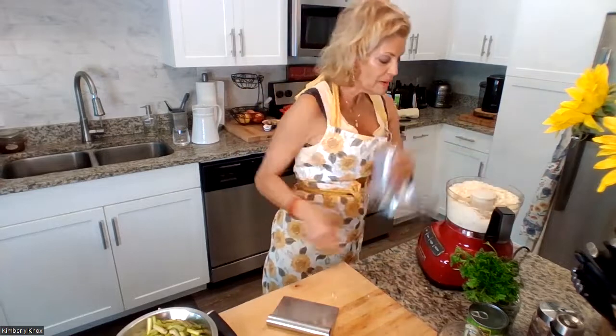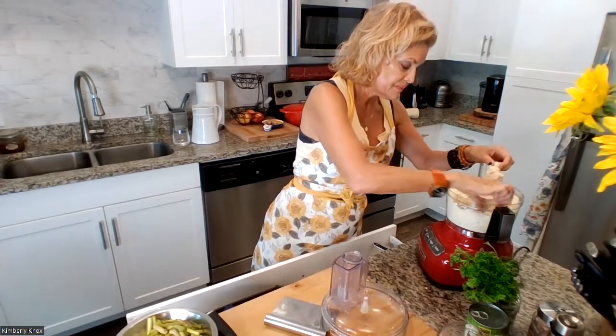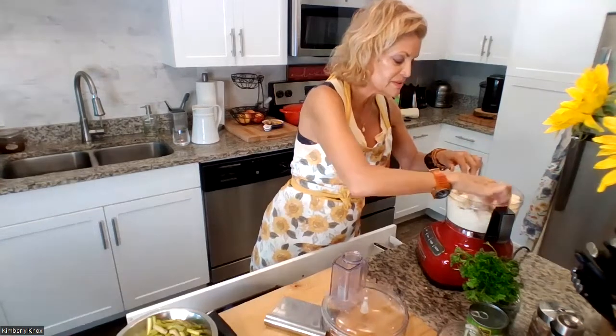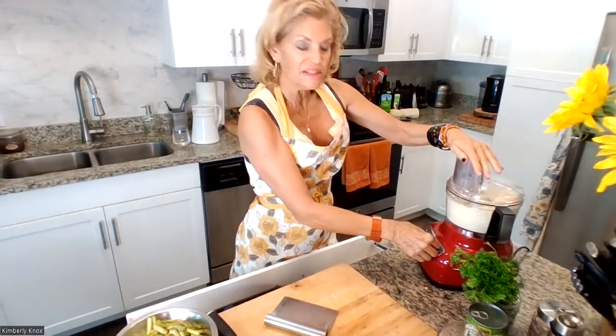And then you might want to just check it and push around. And in fact, what you can do is take out some of these big pieces, and you just don't want to overload it. Mine is only a 7-cup food processor. An 11-cup is great. You can probably need a 14.